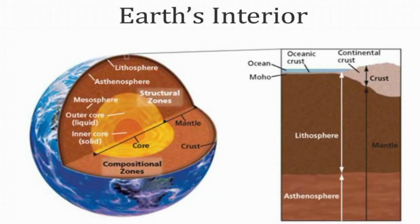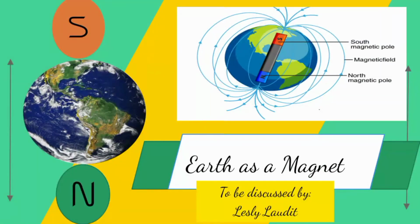That would be all for this topic, Earth's interior. Please prepare Ms. Leslie Laudet for presenting the Earth as a magnet.